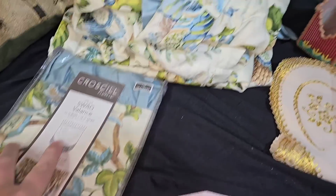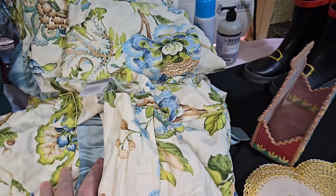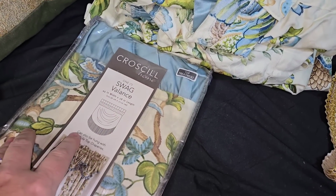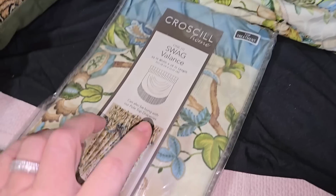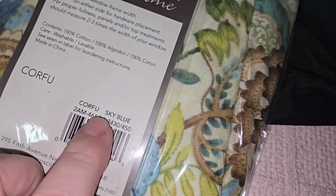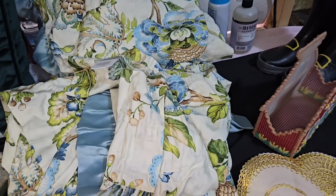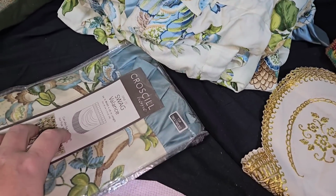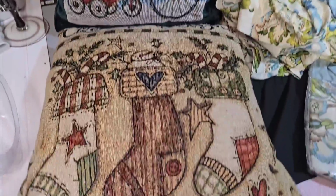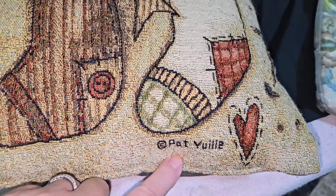The Cross Scale, so the only thing listed with this pattern is 2 pillow shams, and they're listed for $32. So luckily I did find the one new in the package, and we do have the pattern. So I will probably list these in sets of 2, like 1 window, I think is how we'll do it. We've got to lay them out and see exactly what we've got. I got 2 tapestry pillows, the little Christmas bear, and then the Christmas stockings.